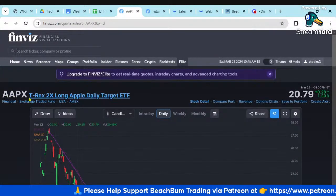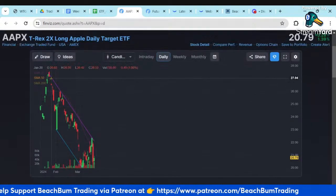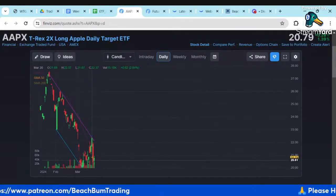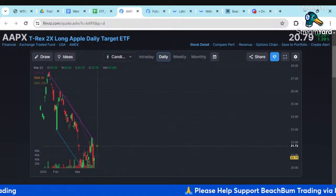So here's the AAPX 2X long Apple. You can see it's relatively new. You can see Apple's been under some pressure. Now they've got the DOJ lawsuit. So you see that big dip. That's probably the DOJ lawsuit.